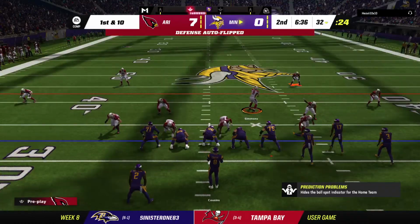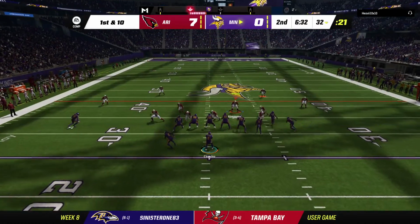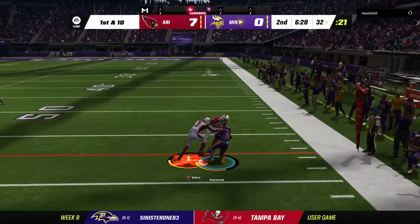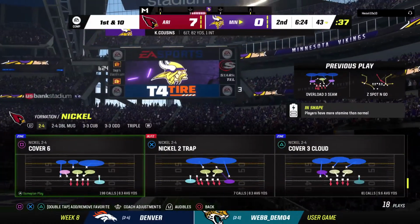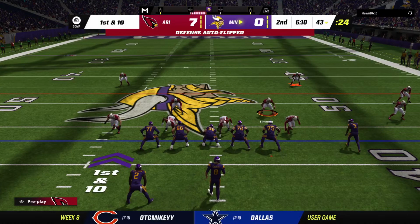From the 32 now, here's first and 10. Cousins now. Open man is Raymond. He's got it. And they get him down, but not before he takes it across the 40-yard line. 10 more for him on that one. He's been a busy man. It's a first down.